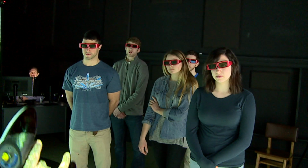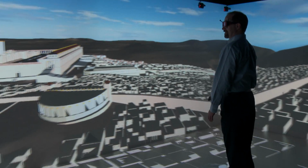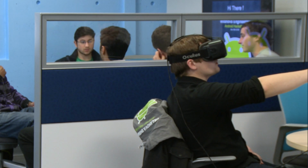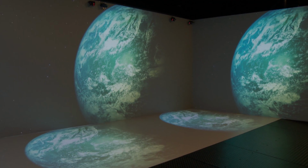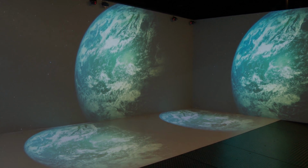The use of virtual reality technology in higher education continues to increase. Virtual reality has a long history. It goes back to the 1950s, actually. On higher education campuses, the use has pretty much started within the last 4 or 5 years with the advent of these head-mounted displays. There's also technology called CAVE technology. That stands for Cave Automatic Virtual Environment.